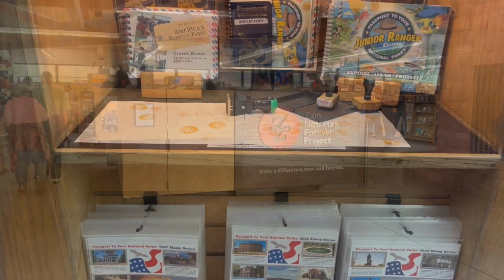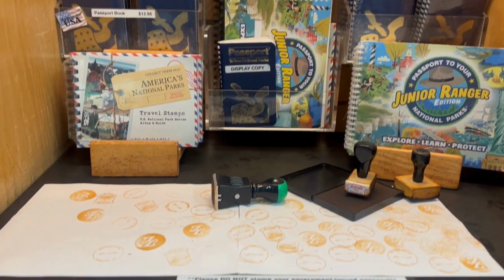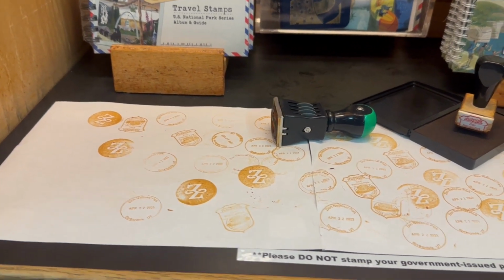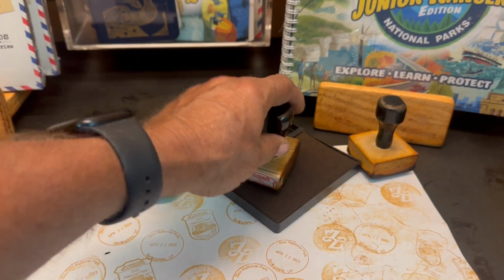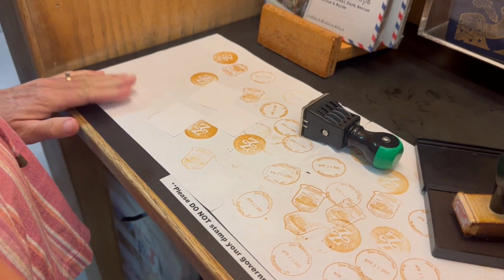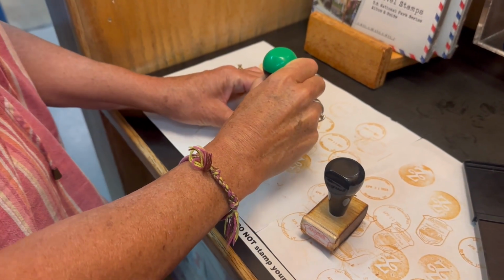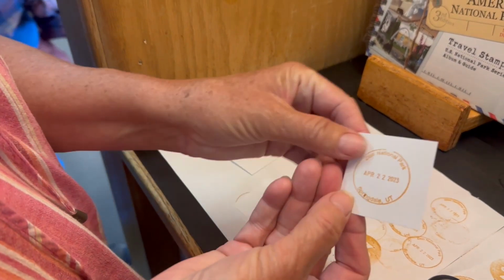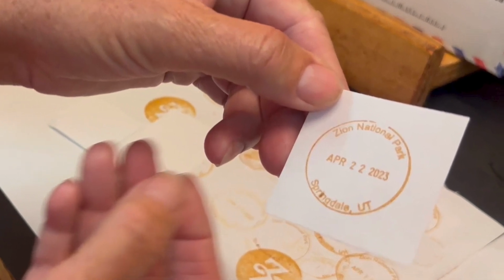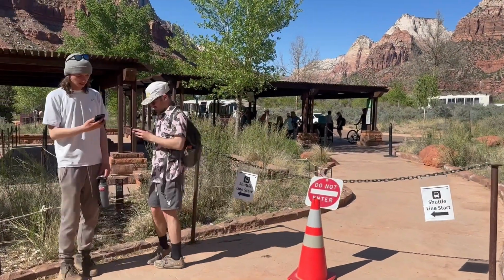Nanette's looking for the passport station. We have one of these passport books, and so we have to get our stamp every time we visit a park. And every park will have several different stamps that you can get. Nanette went to find some paper because we didn't bring our book with us. She's got several pieces of paper she's going to stamp. Like the date one. Let's see our stamp. April 22nd, 2023. Cool.